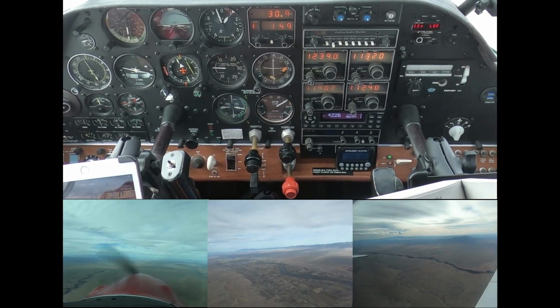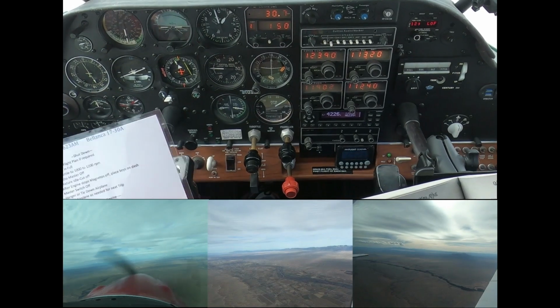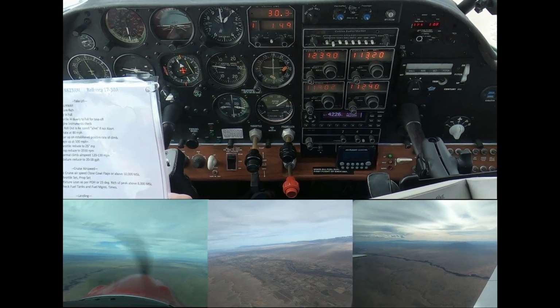And King Air 1 Mike Papa, you're number 2. Following traffic when you're northwestbound, 12 to 1 o'clock and 5 miles. Northwestbound Falcon at 8,000. We'll be looking for Falcon, 3-1 Mike Papa.